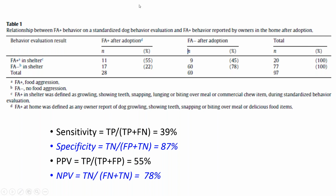Okay. So they looked at the number of dogs who reacted to this test in the shelter, and they had a total here of 20 dogs who reacted, and they looked at the number of dogs who didn't react to this test in the shelter. So they had 77 dogs who did not react in the shelter test. So they had a total of 97 dogs in this study. Of the 20 who reacted in the shelter, when they sent them home with people, 11 of them reacted to food at home, 9 of them did not. Okay, so that's half and half. Of the 77 who did not react in the shelter, 17 reacted at home, 60 did not.